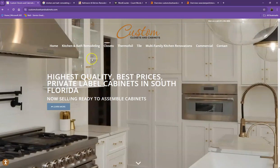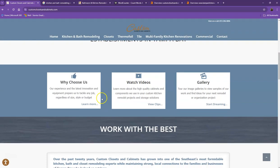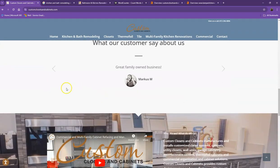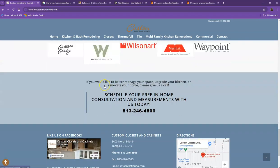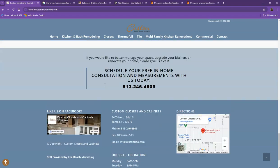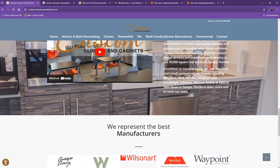You actually have a pretty good looking website. You have your logo at the top, you have your call to action. You also have good photos, nice layout, good amount of content. You also have your client testimonials, which is really important for a website. So there's actually just a few things we're going to go over first to make sure we get you on top of the search list.